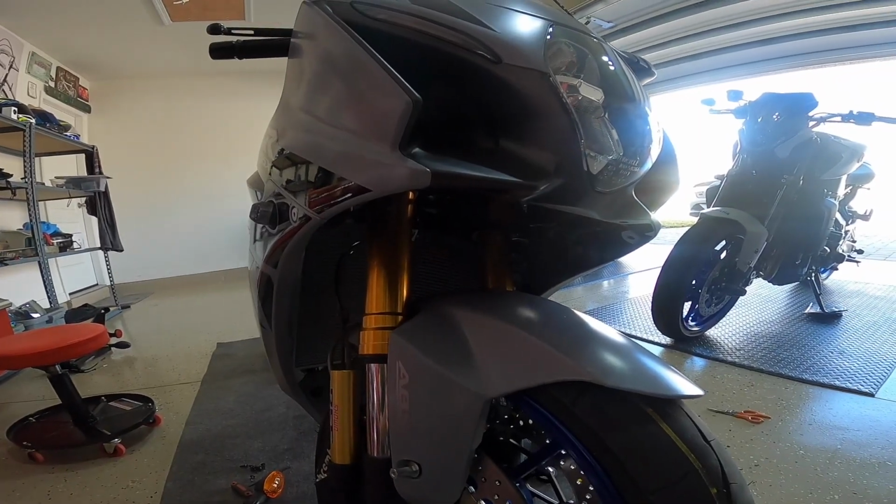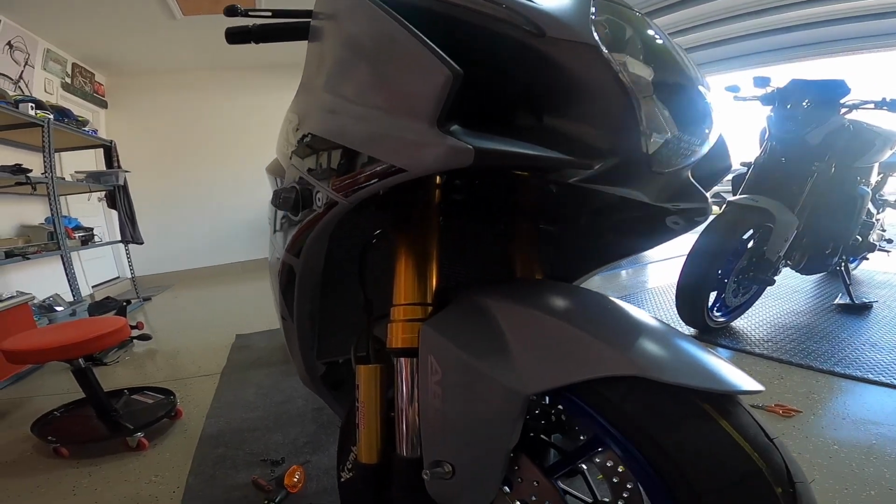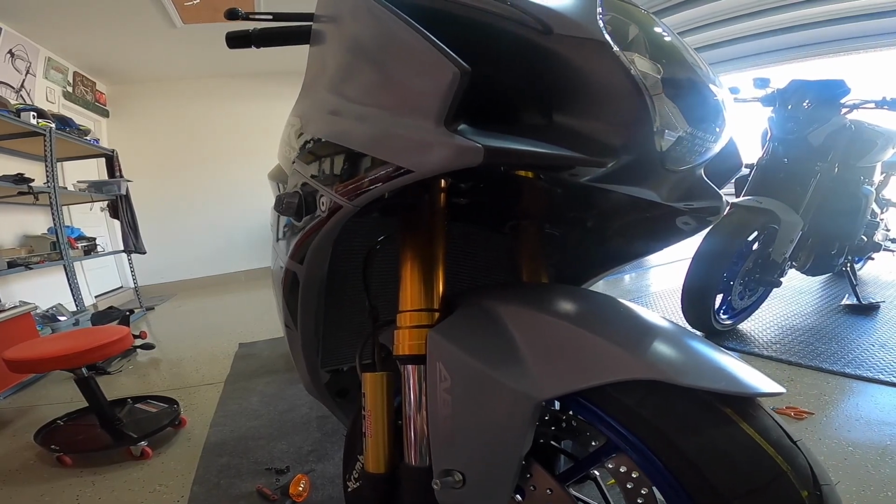All right, guys, once you've got the lights set up on both sides, go ahead and reverse your plastics in the order of right, left, or left, right, and then the center. It makes it a lot easier if you do the sides first and then do the top last.